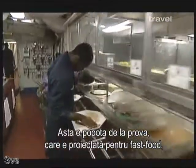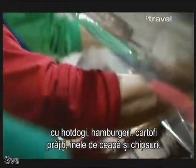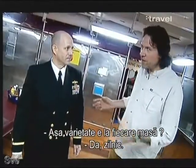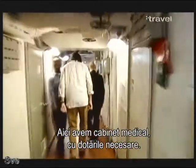This right here is our forward galley. Basically, this is designed for fast food items, so people can come in. Hot dogs, hamburgers, chili dogs, French fries, onion rings, potato chips. This is one of the new things, the satellite bar, where we'll either do a taco bar, or a starch bar, or pasta also out here. That is a lot of choice, and that's available every day at every meal period? Every meal. We got medical in here too, so there's our medical facilities down in here.